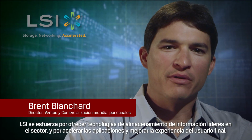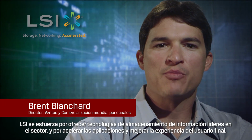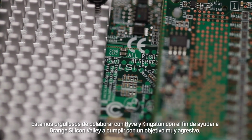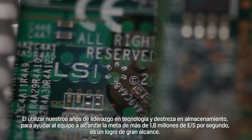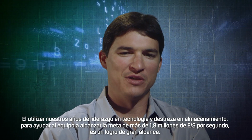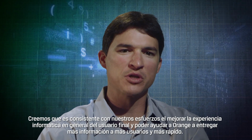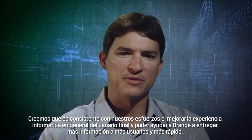LSI strives to deliver industry-leading storage technologies, accelerate applications, and improve the end-user experience. We're proud to collaborate with Hyve and Kingston in order to help Orange Silicon Valley deliver against a very aggressive goal. Using our years of technology leadership and storage expertise to help the team reach the milestone of over 1.8 million IOs per second is a powerful achievement. We believe it's consistent with our efforts to improve the end user's overall compute experience and help Orange deliver more information to more users faster.